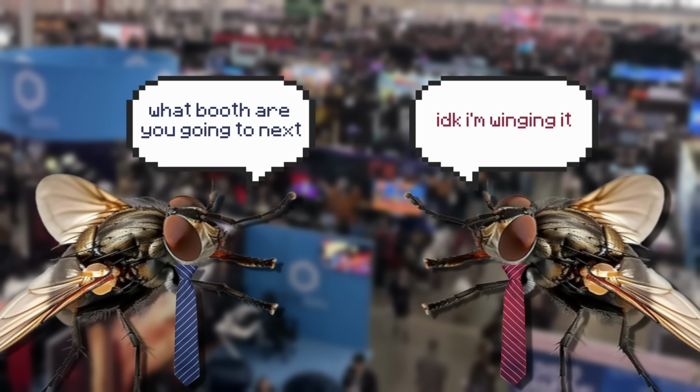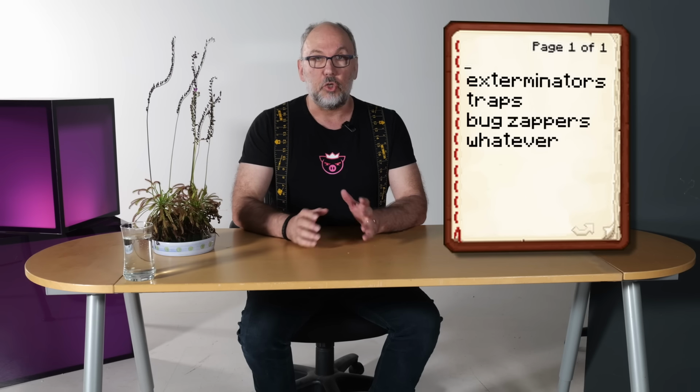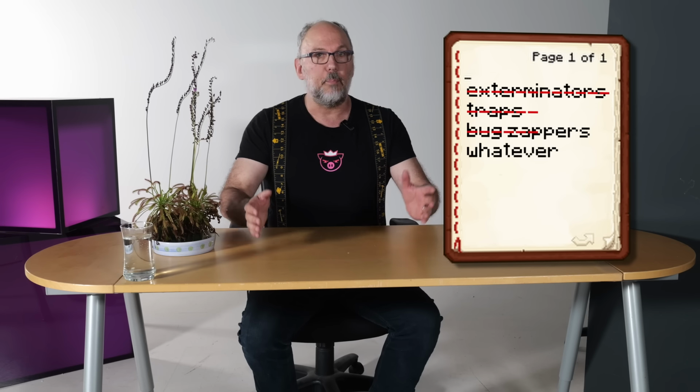My house has a bit of a problem with house flies. They have tiny conventions outside the front door, and then they sneak in when we go in or out. I've tried various things to get rid of them. Exterminators, traps, bug zappers, whatever.